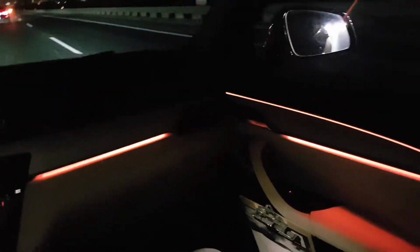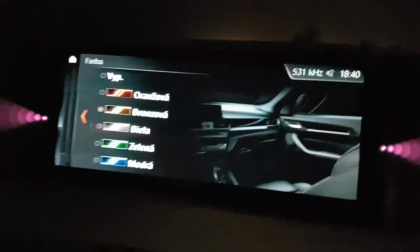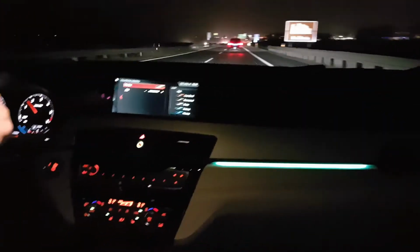At least it's a traditional BMW in the sense that you get a good feeling from the car. You have an excellent driving position for nearly anyone behind the steering wheel, at least. As I'm talking, you can see that I am also changing the LED ambient lighting package, which is also, of course, an option, or it will be. We will get to the options in a second.